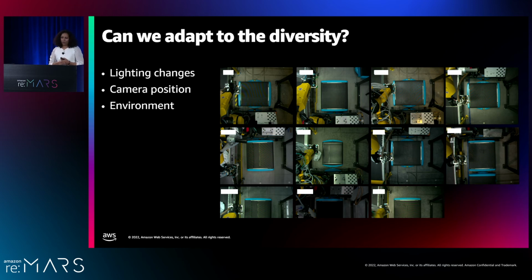You can see there's a wide variety of lighting changes. The position of the camera is changed. The environment, like the peripherals of the drive itself, is different. How did the ML model do in its first attempt? I'll say not so well. And the way that we were able to scale for the wide variety of sites was by applying what we call continuous learning.